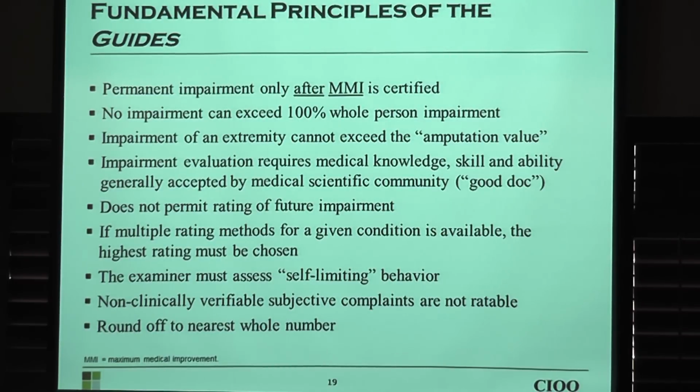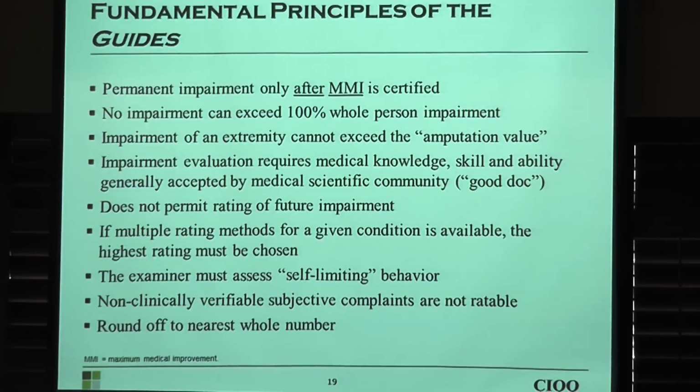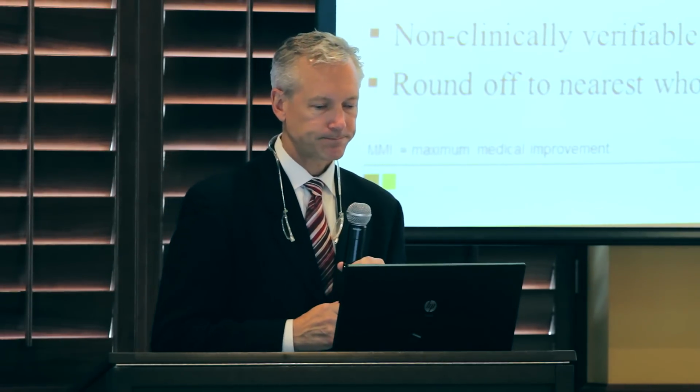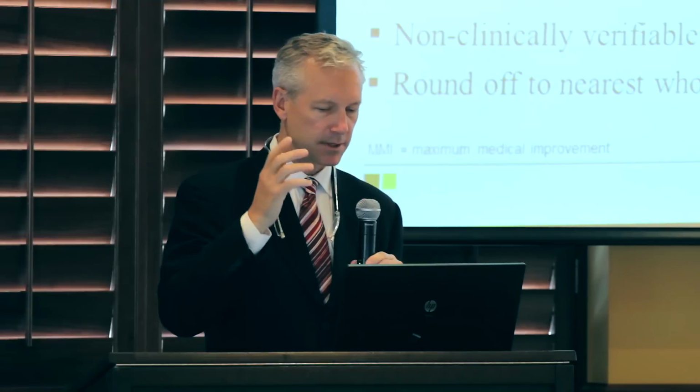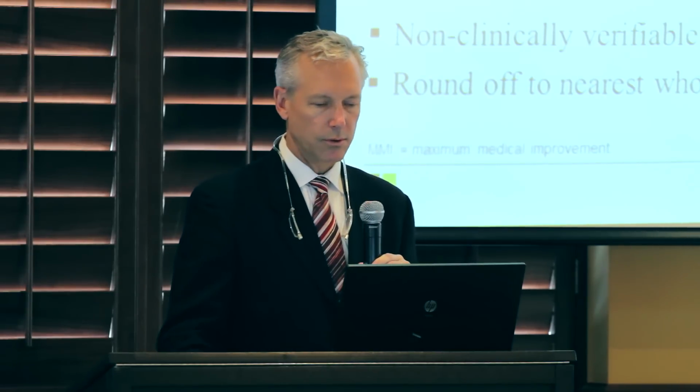I look for self-limiting behavior. I have patients who come to my office, and I ask my front staff to observe how they ambulate. Last week, a gentleman walks in with a cane in his hand, says he's here for his IME and impairment rating, sits down in the waiting area, and when my nurse goes and gets him, he can barely walk down the hall. Well, I ask my staff about this, and I look out the window when people leave my building to see how they're behaving, and I document it in my reports. So the self-limiting or non-physiologic behavior. And again, we round off to the whole number.